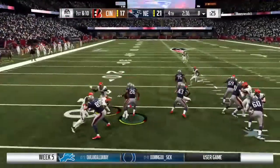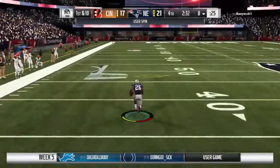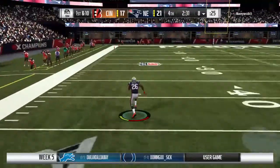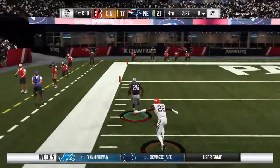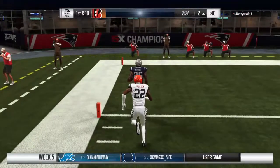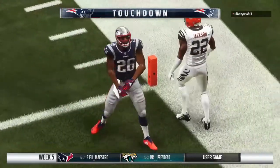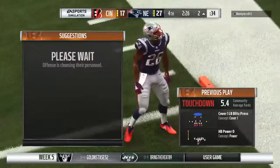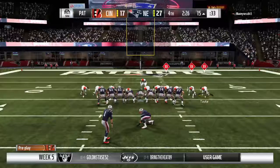This drive starts out on the ground with Michel. Oh, he's got a little daylight. Look at the spin. Balance. He's got a convoy, and he might be gone. 20, 10, and all the way in. Touchdown, New England. Sony Michel, 92 yards. And the Patriots add 6 to their lead.